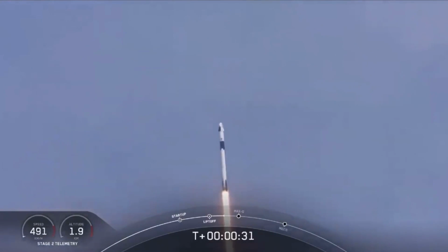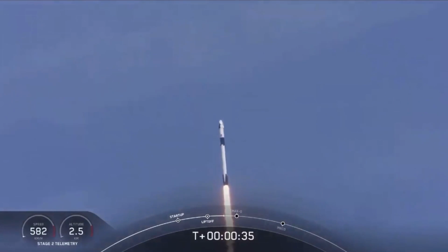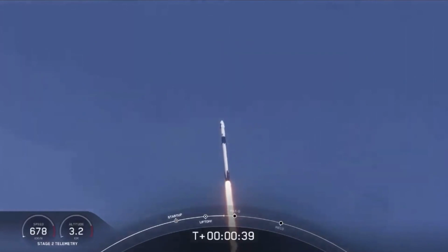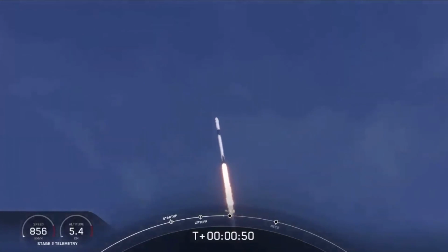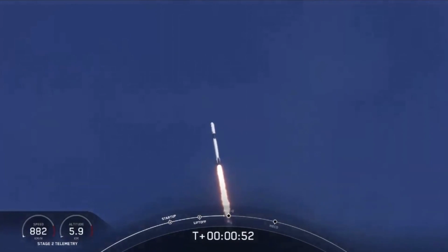T plus 30 seconds into this historic mission. Flying crew on board Dragon and Falcon 9, and look at them go. Falcon power telemetry nominal. M1D throttle down. We're throttling down to get ready for the period of maximum dynamic pressure. We're in the throttle bucket. Reports say all systems are go.